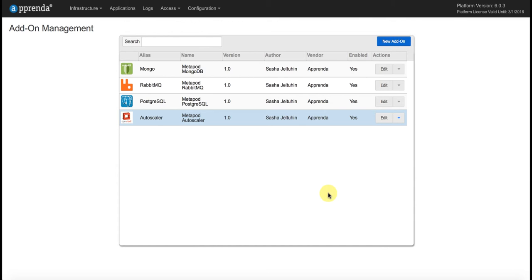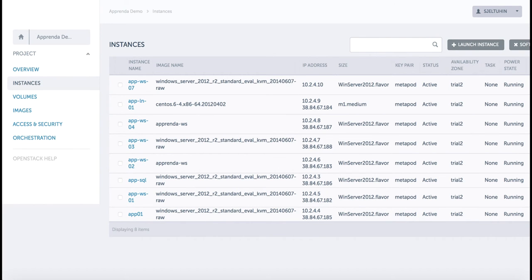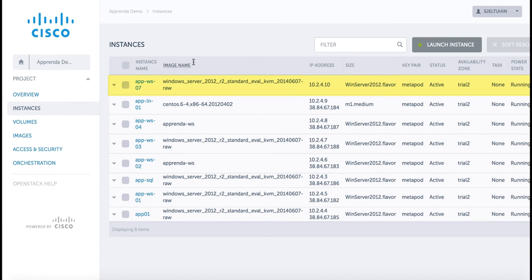Let's close this and let's go to the Horizon dashboard where we have all the machines that contribute to the platform with either core services or the resource pool. We need to refresh the screen to see the new box appear. And here it is. It's AppWS07, the Windows web server. And at this time, the necessary scripts are being run to prepare the node to be added to the platform.